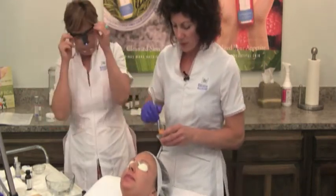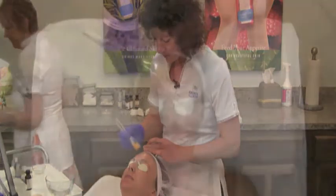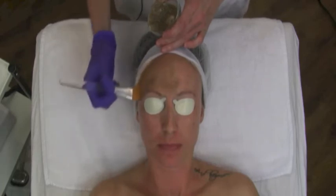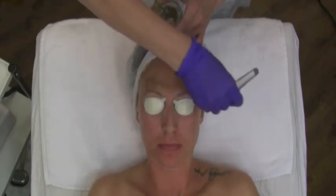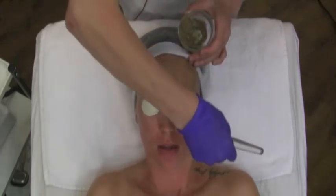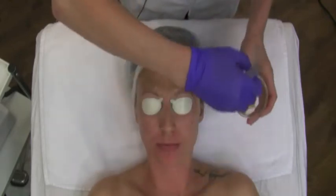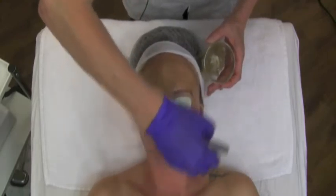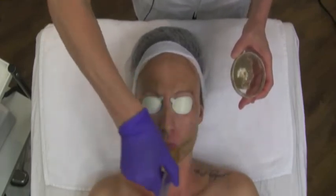Okay, so this is the TCA clay. You don't need to put a lot of it on. It still does a good job. Getting hot. I'll do the perimeter first and work my way in because I know it gets more sensitive in there. How's your chin feeling? Oh, I don't feel it on my chin. Okay. I'm kind of afraid to go over it if you're real hot there.